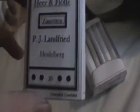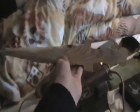The company's name, and then here's the other part. They're fake cigarettes, by the way, not real ones, just so you don't go mental. I made this. This is an ancient Greek dagger. It's pretty awesome. I'll tell you more about that later.